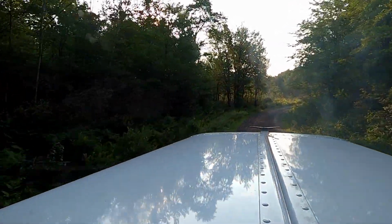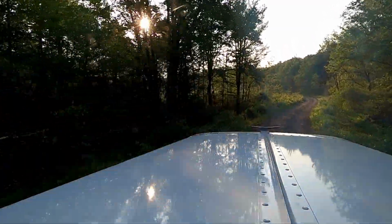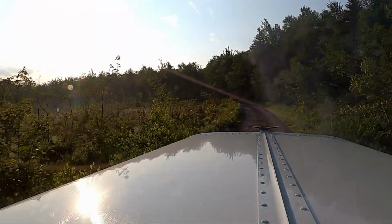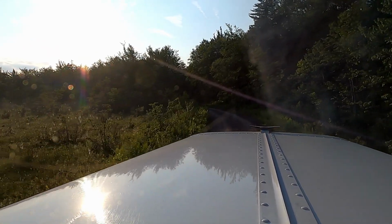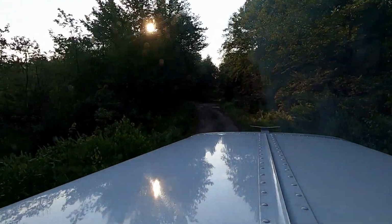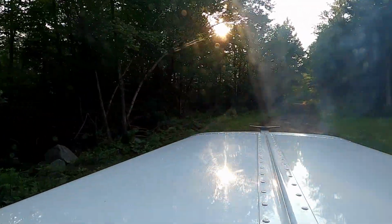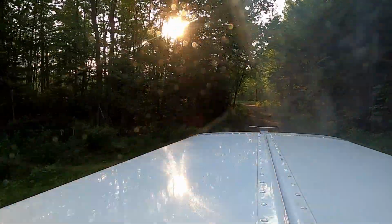Because we're using a GoPro and it's got the image stabilization on, so you probably don't see the truck shaking back and forth as bad as it really is. There's a lot of potholes, a lot of ruts, a lot of tight turns. And yes, I am new at this. From what I hear, this is nothing compared to what we normally do. This is a cakewalk.